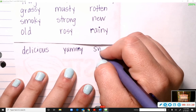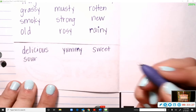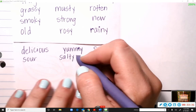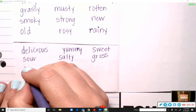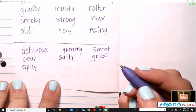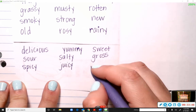Can things taste sweet? Sour. Can they taste sour? Can they taste salty? Disgusting. Can they taste gross? Can they taste spicy? Juicy. Flavorful.